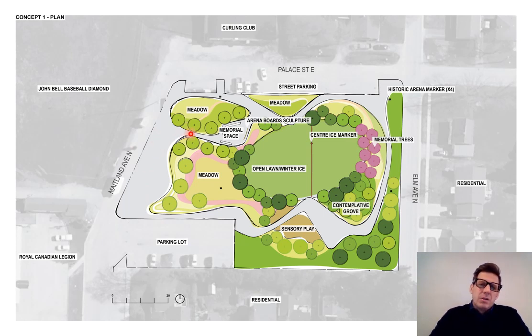As you move into the park along this pathway, you enter into the memorial space, which sits here. This is a fairly small area, self-contained, bordered on both sides by trees, and we have a bit of topography over here, a bit of landform to create that sort of contained environment. There's benches in here for seating, and I'm going to talk about this space in more detail in a few slides, but just to get you oriented, we have what we're referring to as an arena board sculpture. And from that point, you look out over this grass area to the center ice marker, and then beyond that is what we're referring to as a grove of memorial trees, so eight memorial trees.